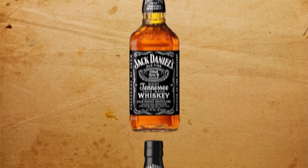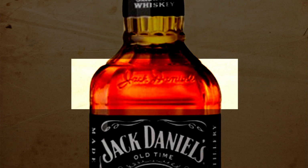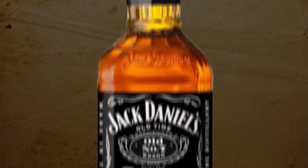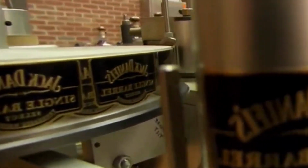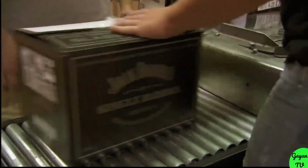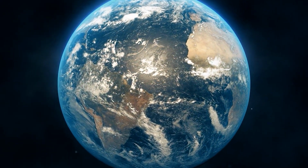Each bottle is carefully labeled with the classic Old No. 7 logo, the signature of Jack Daniel's himself, and other crucial information about the whiskey. The labels are applied using a state-of-the-art labeling machine, ensuring every bottle is perfectly adorned. With the labeling complete, it's time to pack up the bottles into cases and send them off to their eagerly awaiting destinations around the world.